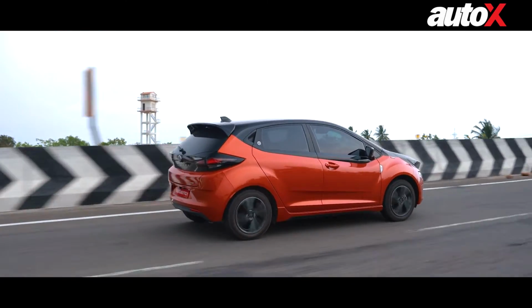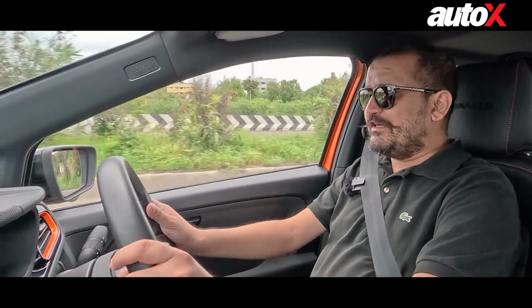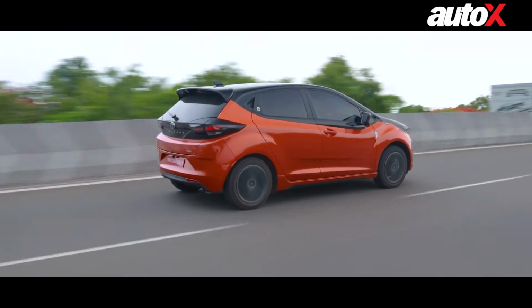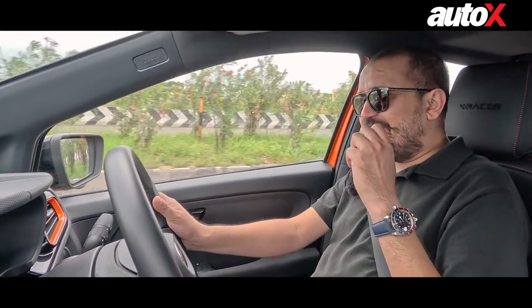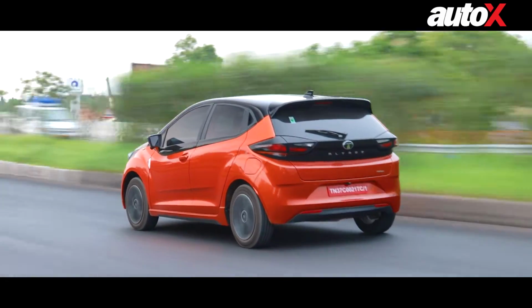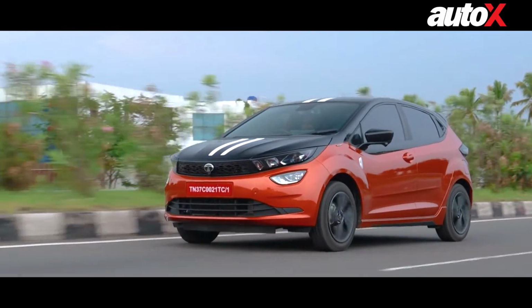First up, the engine. The Altroz Racer comes with Tata's 1.2 litre turbocharged, 3-cylinder engine, 118 bhp and 170 Nm of torque in this variant. Interestingly, one of the changes they've made is they've tuned the exhaust sound to make it sound a lot more sporty, and it works to some extent.